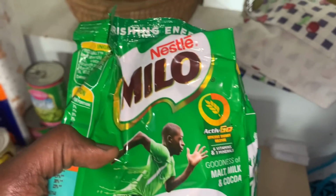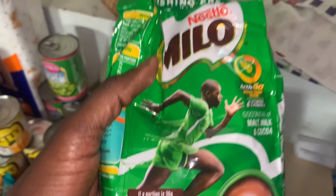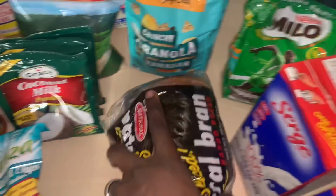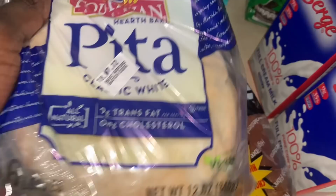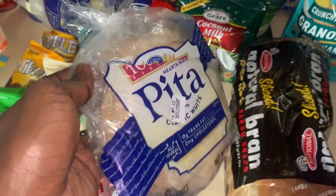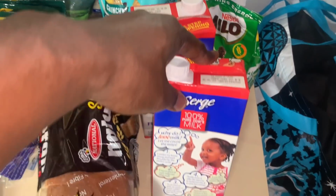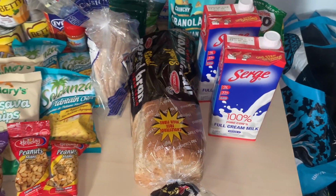Milo, the food of champions with Actigen. Kids like Milo. Bread, only one bread was there, but we're going to need at least two for the week. I have some pita bread. This can do it. I don't know what Tina has planned for this, but she knows what to make. Two boxes of milk, Surge Island milk, and that rounds out this section.